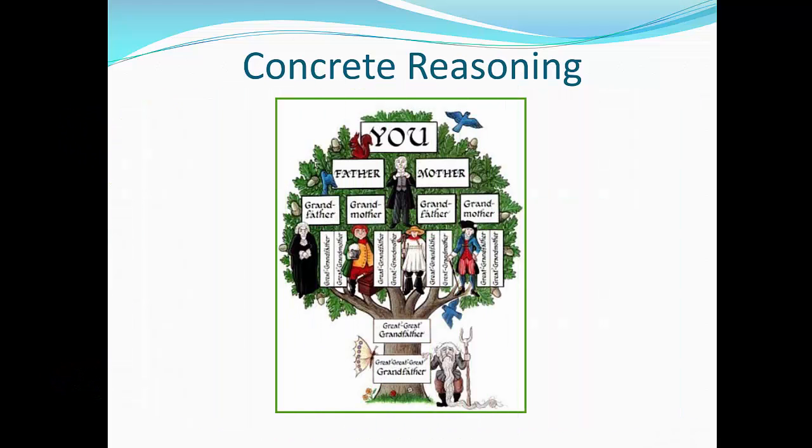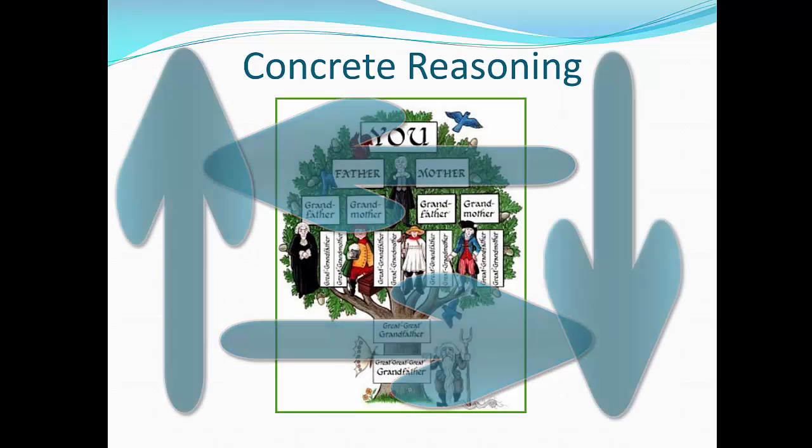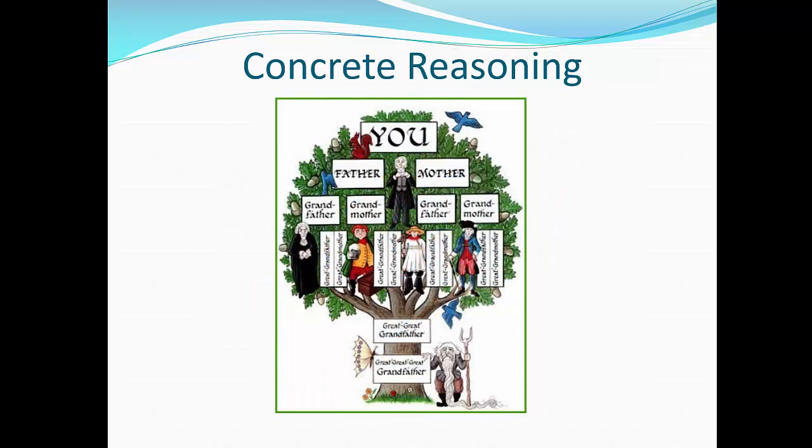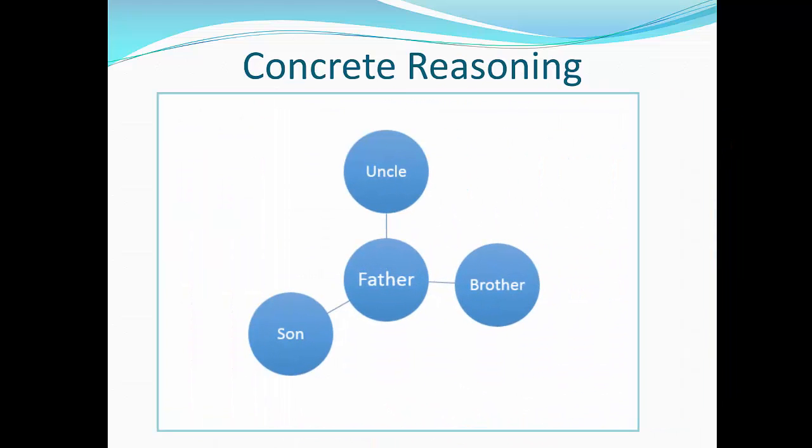For example, a child uses concrete reasoning when classifying family generations. Concrete operation allows the child to look at the situation horizontally, vertically, and obliquely. While a pre-operational child can identify their parent and their siblings, they are still unable to see that both their siblings and parents fill different roles within the family tree. A concrete operational child is able to understand that a sibling can be a daughter and a sister at the same time, or that a father can be a father, a son, a brother, and even an uncle.